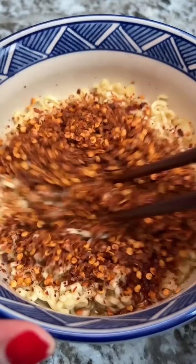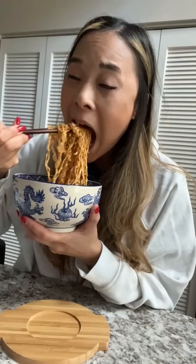To combat the heat, I will be trying a jam suggestion. Sure, this one has viper peppers in it, but I think the sugar content will help with the spice. Most of the broth is soaked up by the noodles. Just like yesterday, I'm not gonna talk as much. I'm just gonna go straight into the noodles and we're gonna see what happens. Cheers, YOLO.